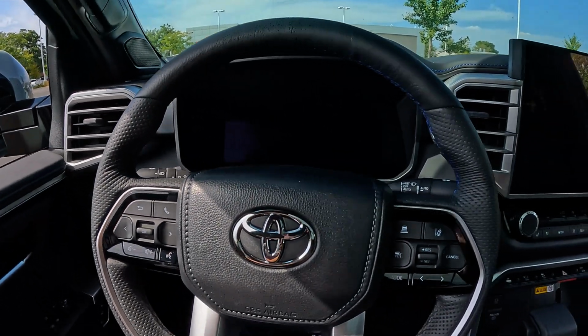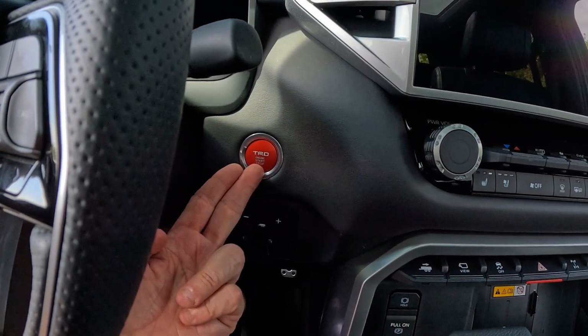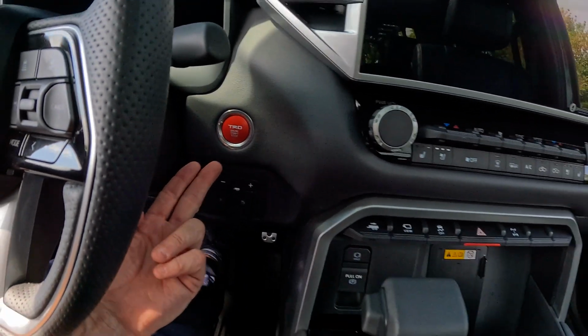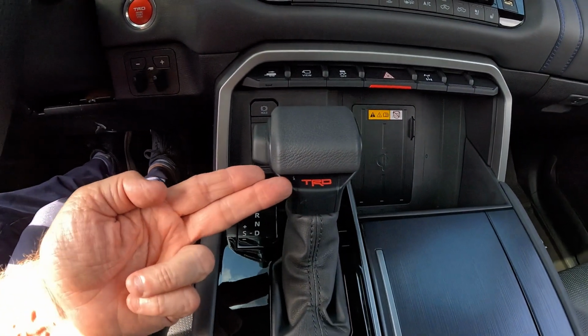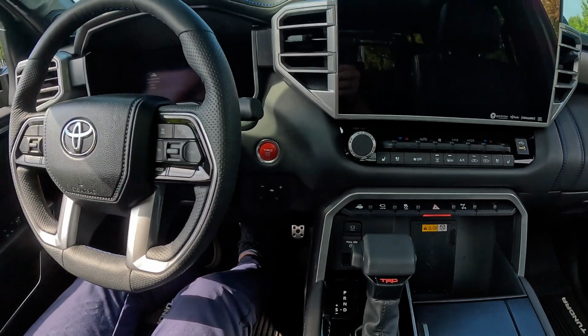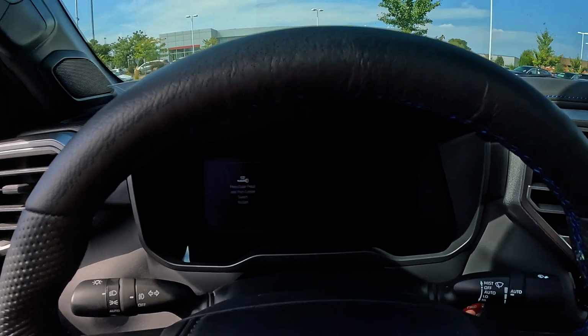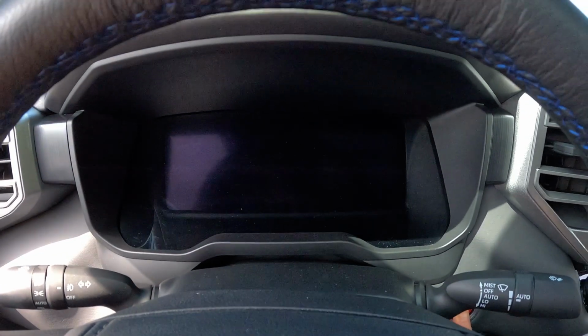Now let's go ahead and fire it up. Before I do that, part of the TRD Off-Road Package includes the red TRD start-stop button, and then also the red TRD shifter and those aluminum pedals I saw earlier, part of the TRD Off-Road Package. So let's go ahead and fire it up. I just got my foot on the brake, keyless push button start, let her go.